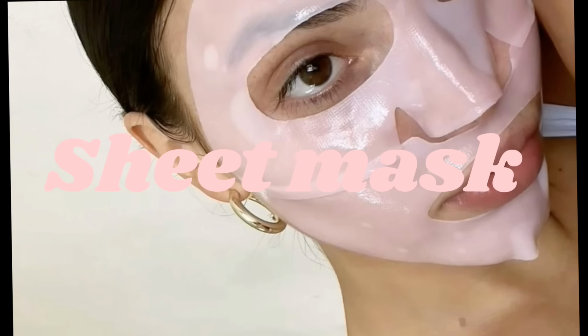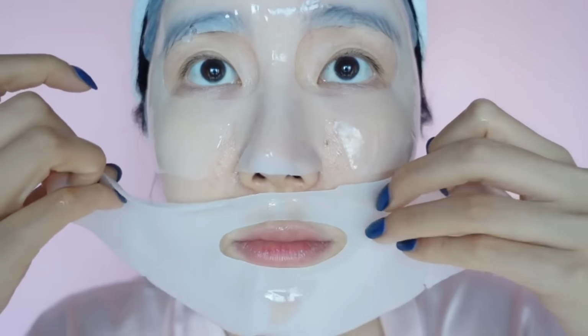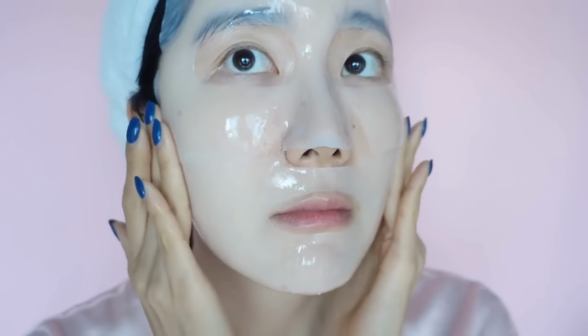Step 5. Sheet masks. Victoria's Secret girls always have an assortment of sheet masks. You can do moisturizing face masks one or two times a week. Choose a mask that contains ingredients like collagen and aloe vera to replenish and soothe your skin.